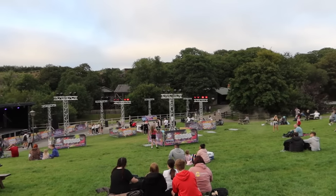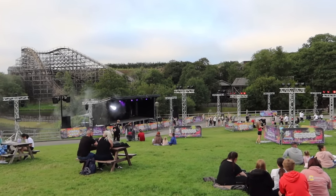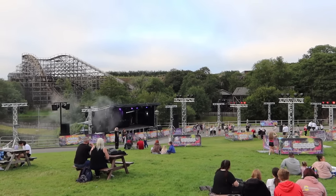Right now, we've just had another awesome ride over on Megafobia. It keeps getting better throughout the day. And yeah, we've got the DJ on now, building up the atmosphere, ready for tonight.